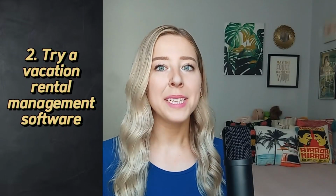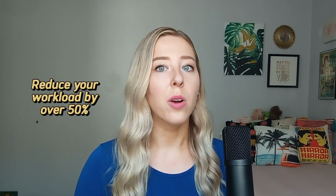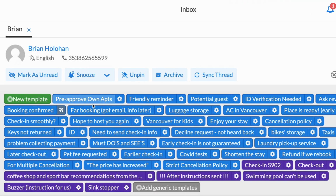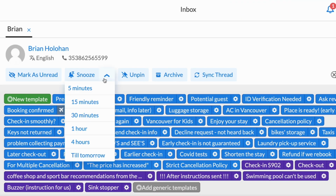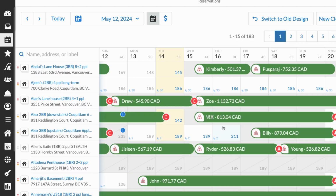Tip 2, embrace the power of vacation rental management software like IGMS. This technology can not only reduce your workload by over 50%, but also increase your bookings. For instance, quick response times are crucial for maintaining high visibility on Airbnb. Automated responses can immediately thank guests for their messages, boosting your Airbnb ranking by keeping you responsive.